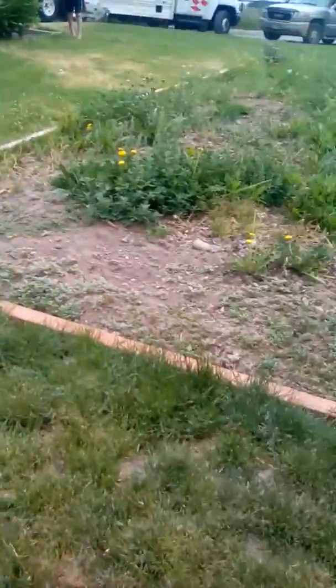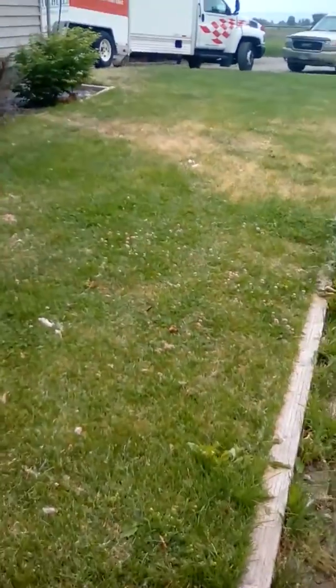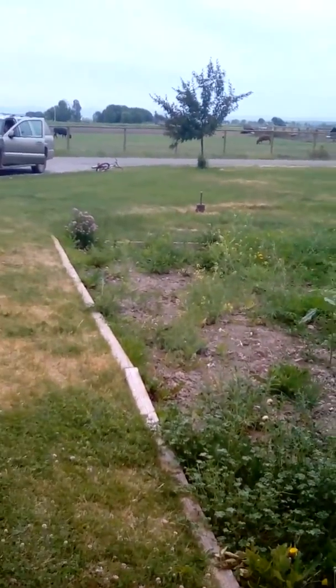So the only thing really growing in the garden that's not weeds that I can identify are sunflowers and chives in that little corner right there. You can see the little chive blossoms.